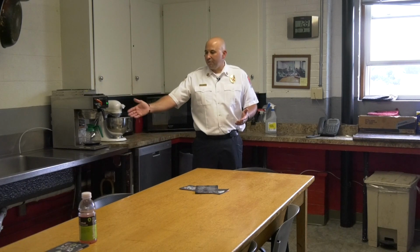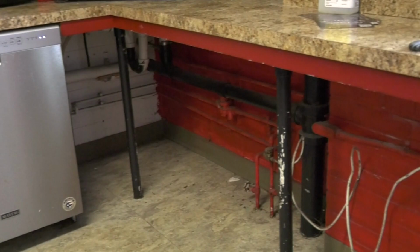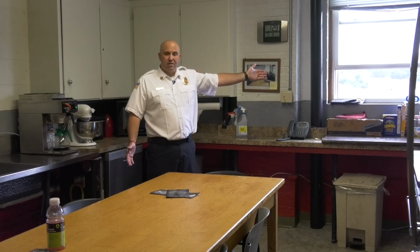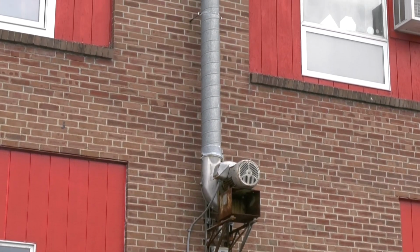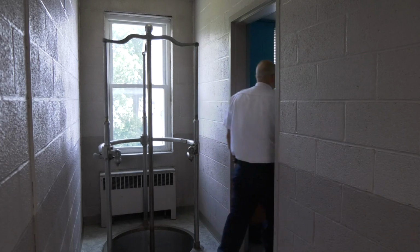When we work our 24-hour shifts, this is where we spend our time eating and bonding. Oftentimes, the drains from our sink and our dishwasher back up because of the antiquated plumbing system in the building. Additionally, outside of this large window is the exhaust system for the vehicle exhaust system on the floor. As soon as those vehicles start, they exhaust the diesel fumes to the exterior of the building and it comes right back in these windows. That's an unsafe health risk for all of our members.